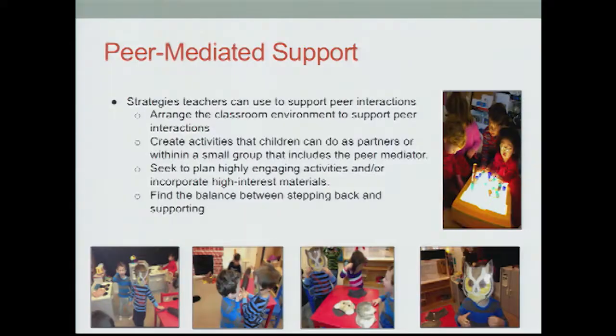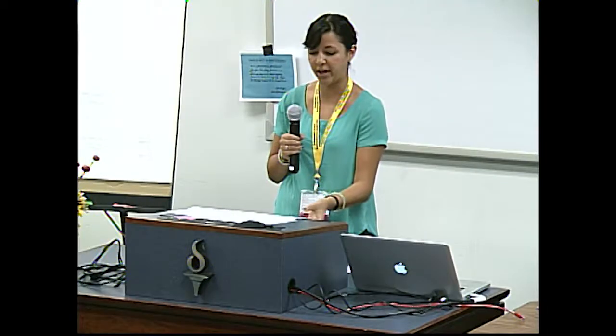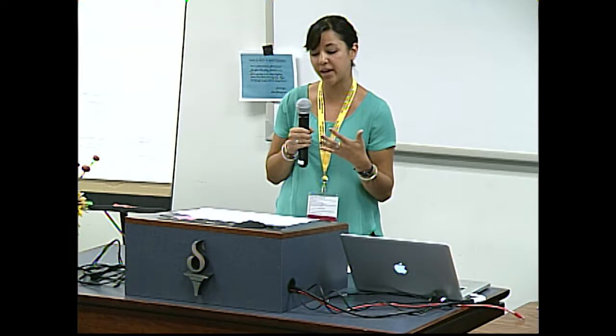So the next is just strategies that you can use to support peer interactions within your classroom. So once the peer mediator is set up or selected, it's crucial to look at curriculum and activities in the classroom environment to ensure that these interactions will be successful in helping with the objectives. So the first is to arrange the classroom environment to support peer interactions. So have open spaces for communal play and cooperative play and encourage that kind of play.